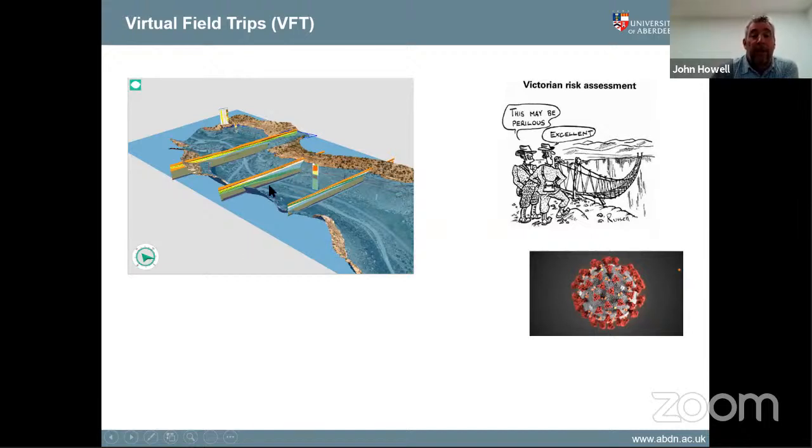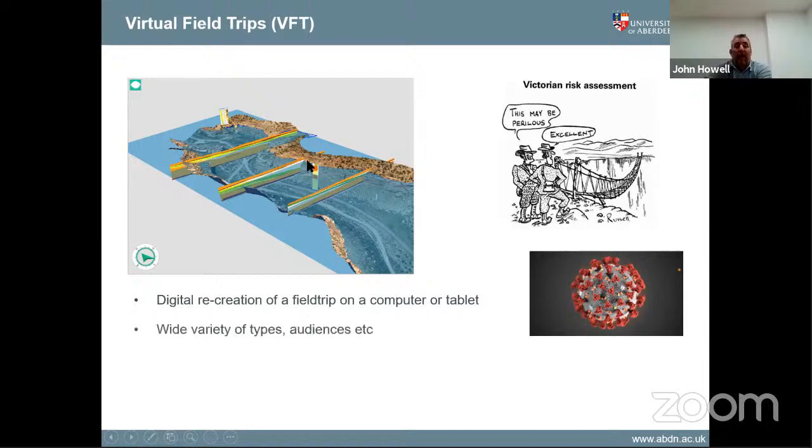And I'm going to take you on a bit of a virtual field trip. We use this to run our field trips in. So a virtual field trip is a digital recreation of a field trip, on a computer or in a tablet. And there is a wide variety of types and audiences.